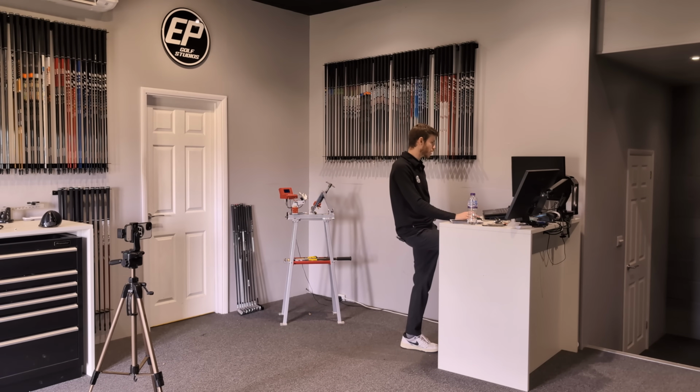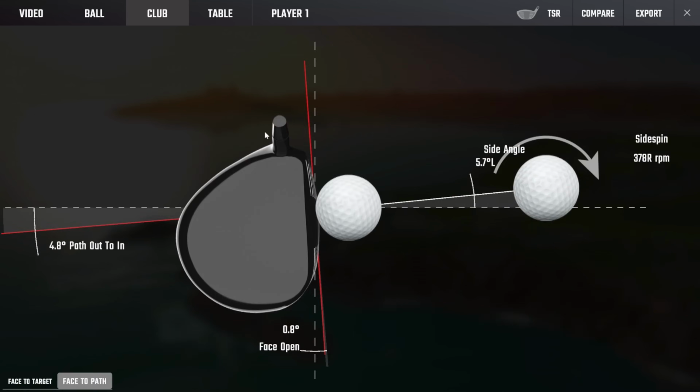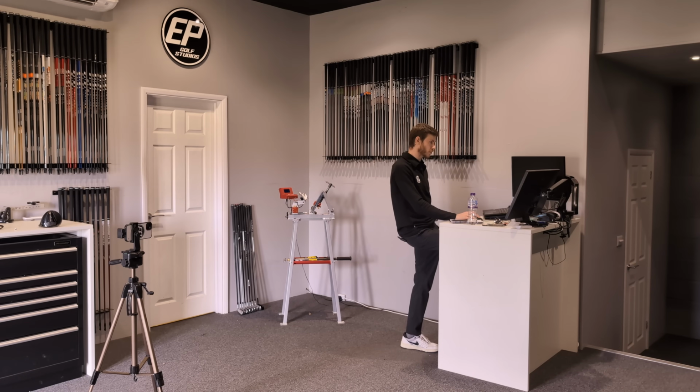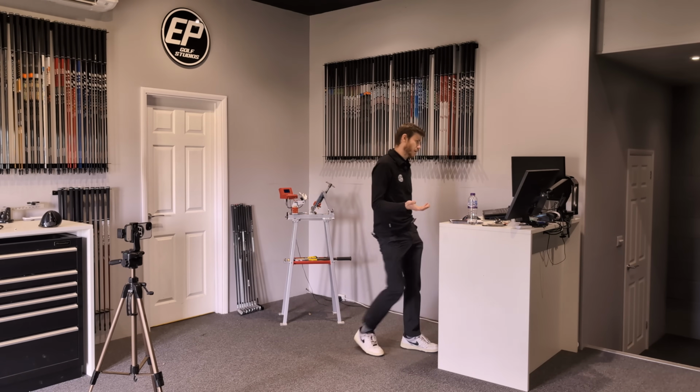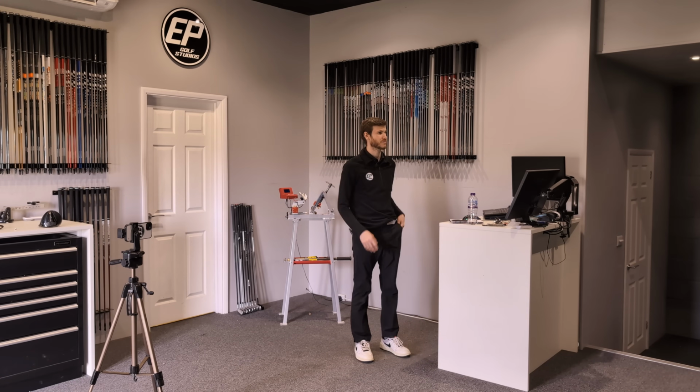It's just when you square it up, it does launch a little bit too low. Because your angle of attack isn't very much up, and you're a bit across it, we get low launch but quite a lot of backspin. Which is obviously, for 116 club speed, carrying it 279 isn't particularly optimized. But as we just said, if you hit it that far consistently and you're in play, does it even matter?